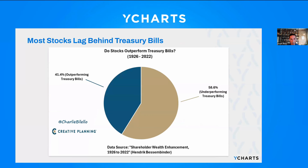And this is the chart, really. If you're just throwing darts and picking stocks at random, your expectation should be that you're going to underperform not only the stock market, but simple, boring treasury bills. So you could just go out and buy treasury bills and beat most stocks, which is kind of a crazy statistic that goes against the thinking of, well, stocks are riskier, so I'm going to get paid for that risk. Well, that's true in the broad stock market, but it's not true with the vast majority of individual stocks.